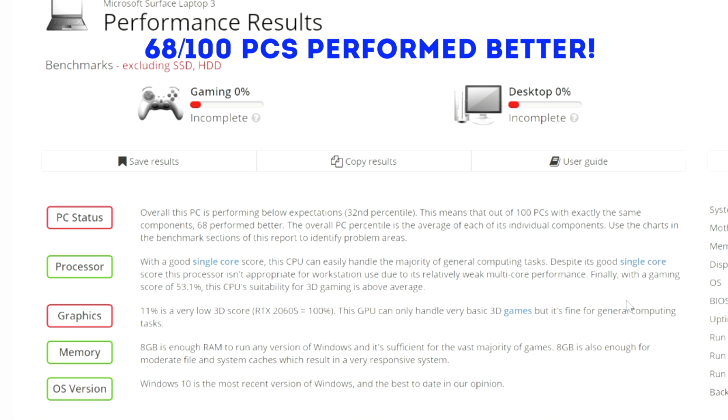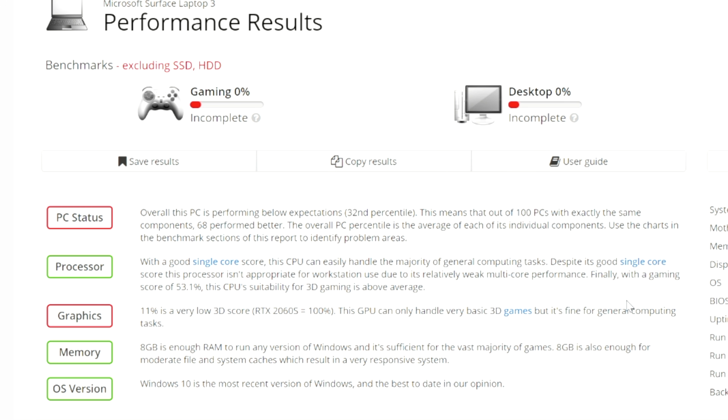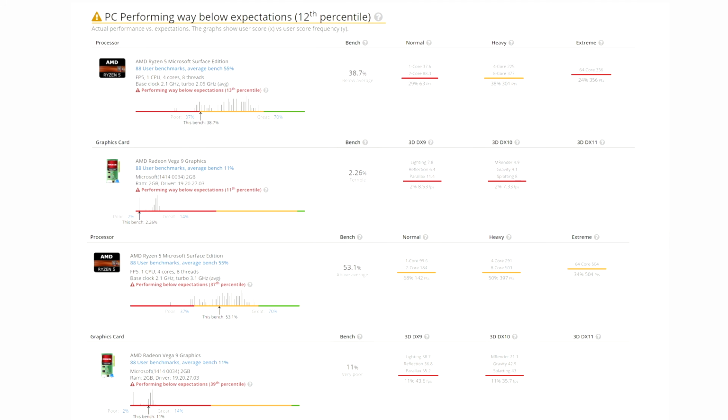The processor is a bit more green now. Graphics is still red. And if you look at that, 11% is a very low 3D score, and this GPU can only handle very basic 3D games, but it is fine for general computing tasks. And we get to this later. Is it really for gaming? What is the Surface Laptop aimed for? But so far for the 15-inch version, I think when you say it's underwhelming, it's probably putting it in a good light already.